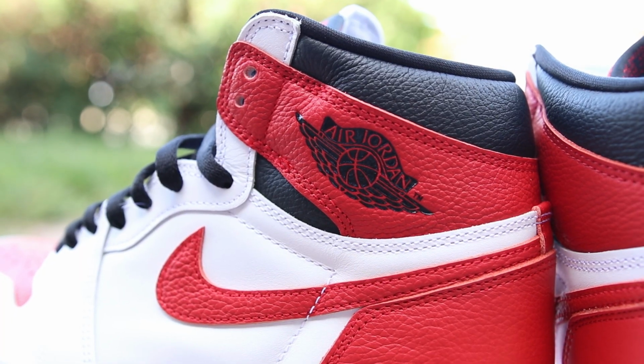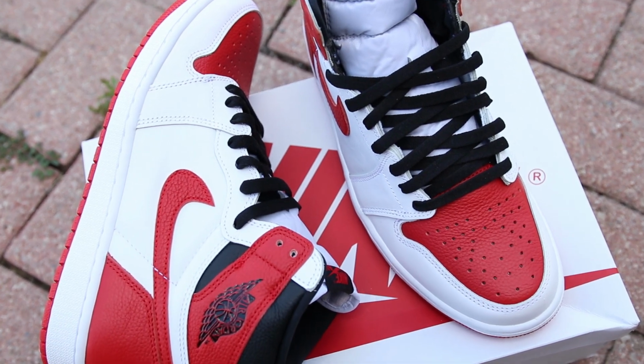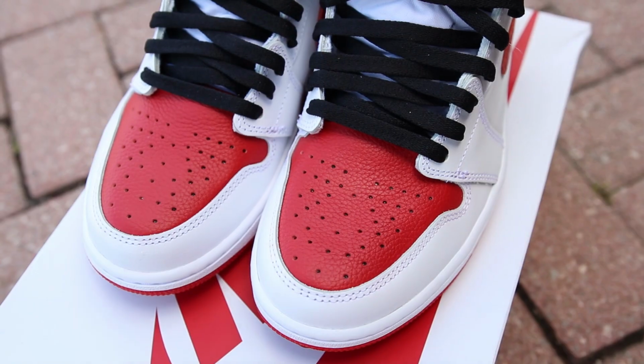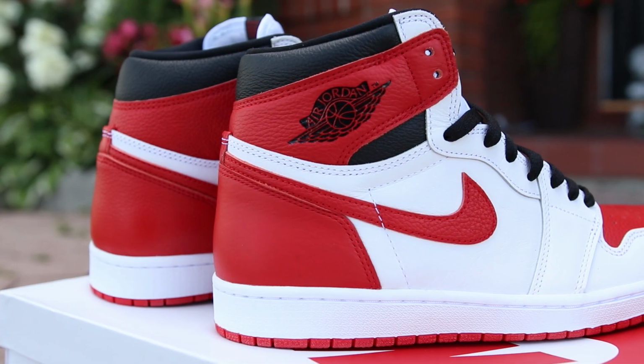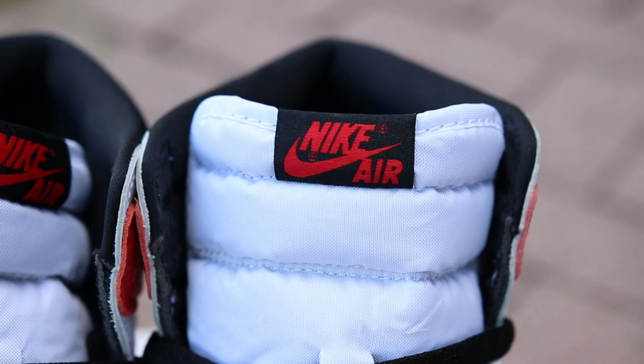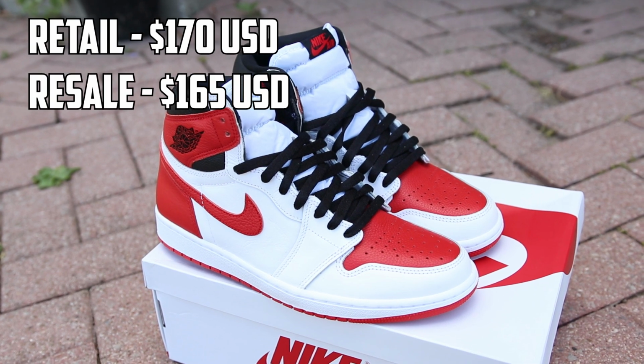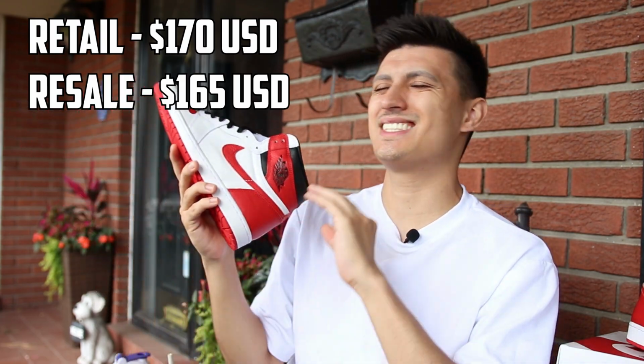Probably one of the most underrated sneakers of the year, I'd have to say, because they didn't sell out. Like, they did sell out, but the resale value is next to retail. I remember seeing on Twitter that you could buy these with a 20% off coupon at some places, which was just nuts to me. You could buy a brand new Jordan 1 of this colorway for under retail in 2022. Crazy to me. It's absolutely crazy.